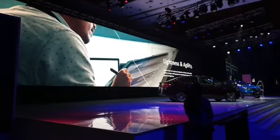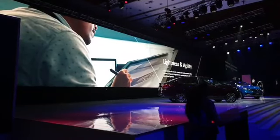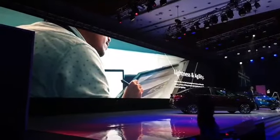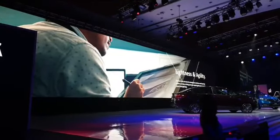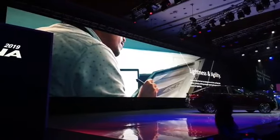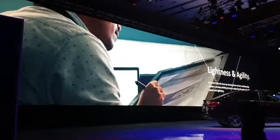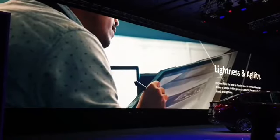But ladies and gentlemen, we've just seen the overall look of the car. But as you can appreciate, usually it's the details that make the difference. And here is where we focus on our design concept of lightness and agility.